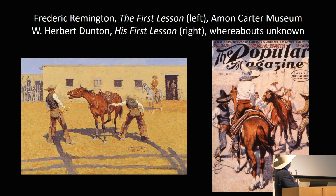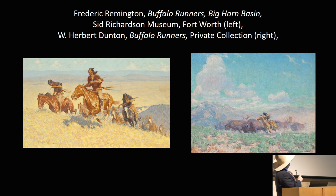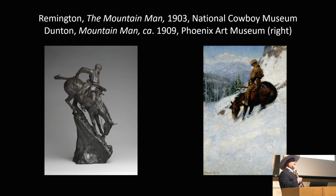showed you before. Buffalo Runners, two different versions, Remington on the left and Dunton on the right. Learning from the old master is what's going on here. We shouldn't say that Remington or Dunton was copying anything. He was simply learning from the old master.